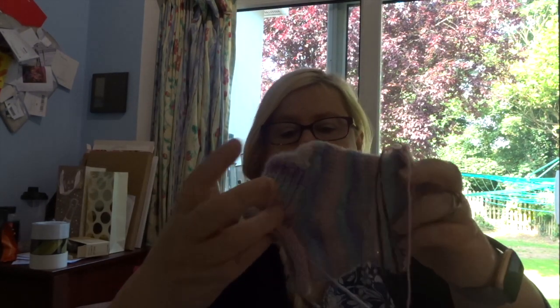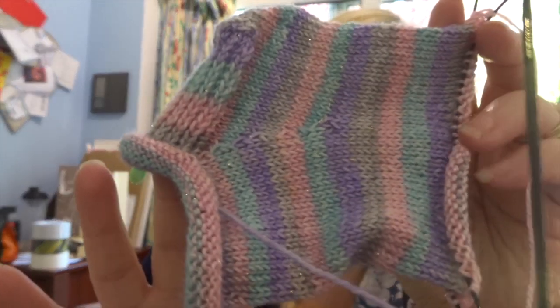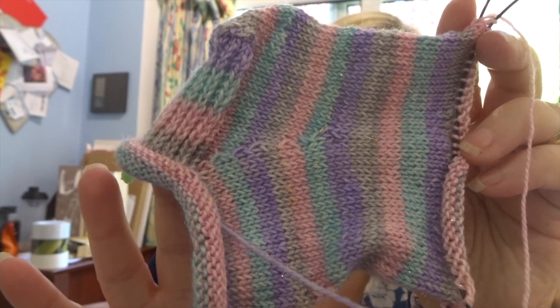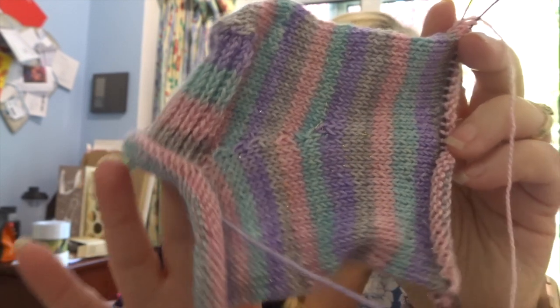And I'm knitting on my sort of roller. Oh, the colour's much better, the lighting's much better this morning, isn't it? How pretty is that? So this is Sweet Sparrow in a sparkle yarn. And my daughter's just walking into the kitchen. You right, honey? Mm-hmm.